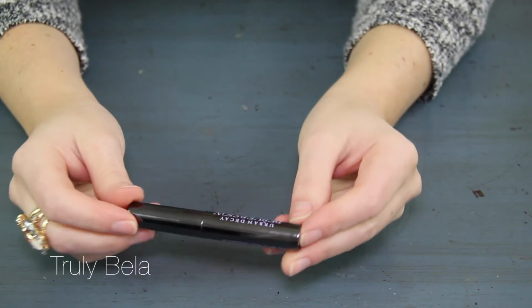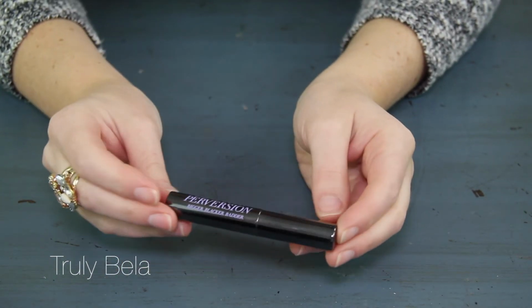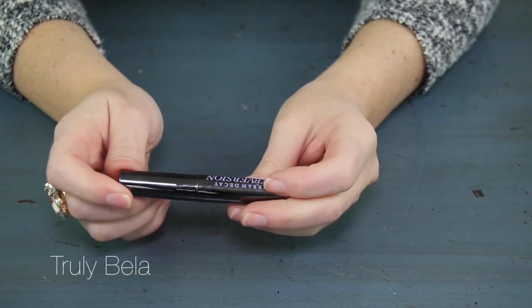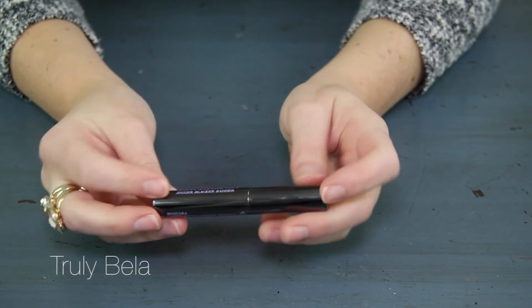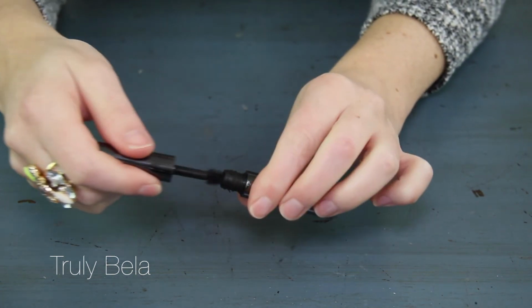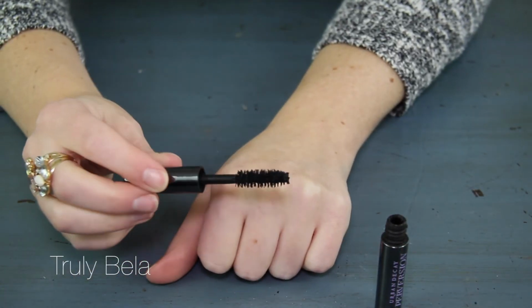Oh, and that wasn't the last one. I do have one other one. It was so small I couldn't even find it. It is the Urban Decay Perversion mascara, and this came in my Ipsy bag. I really just didn't like it at first. I thought it was nothing amazing for all the hype, but now I just love it.